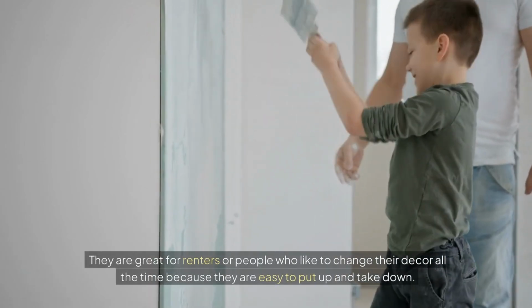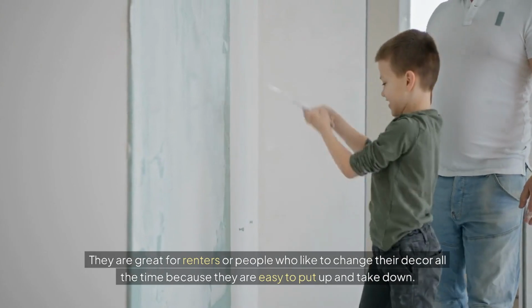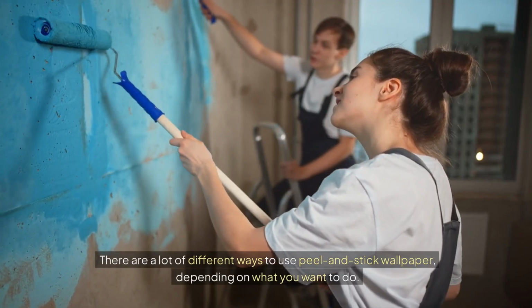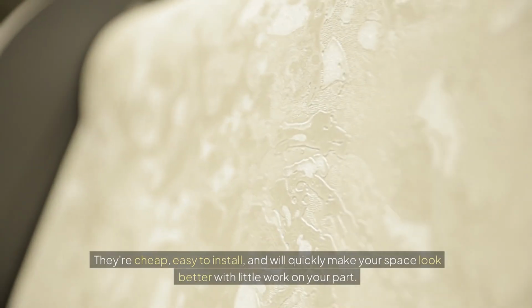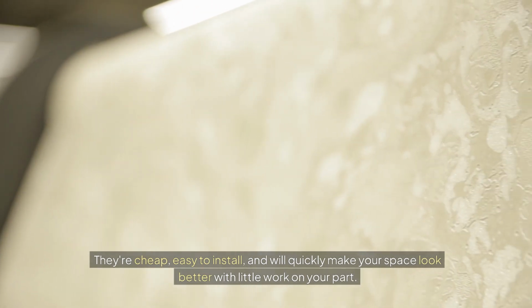They are great for renters or people who like to change their decor all the time because they are easy to put up and take down. There are a lot of different ways to use peel and stick wallpaper, depending on what you want to do. They're cheap, easy to install, and will quickly make your space look better with little work on your part.